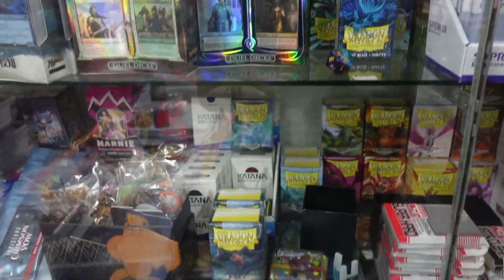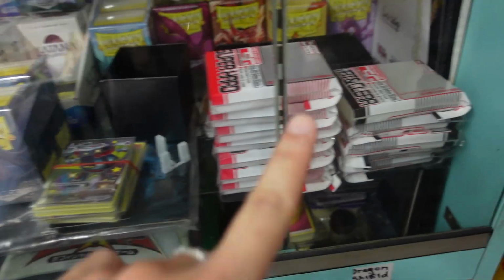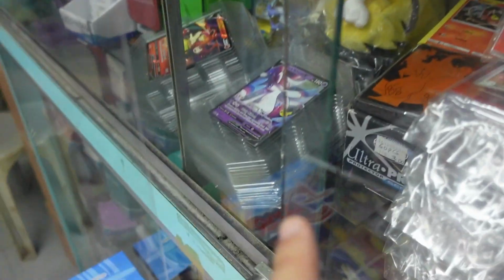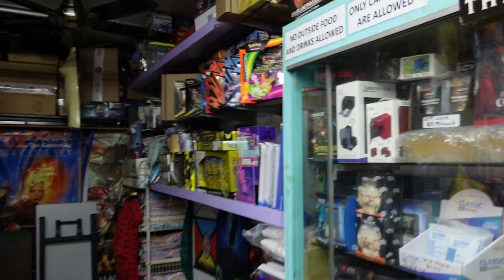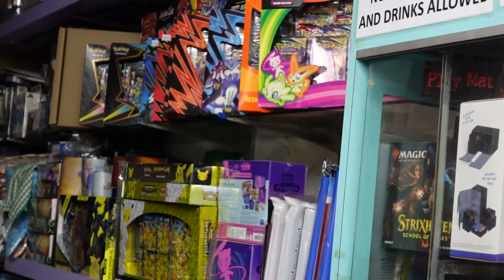Okay guys, so back to the top again. So we got more miscellaneous goodies, some Shiny Fake singles, sleeves, more sleeves, more Magic the Gathering. Oh, we got more singles over there. Check that out. And then if we go slightly up over here and I zoom in, you can see some of the new products here on the shelves as well.